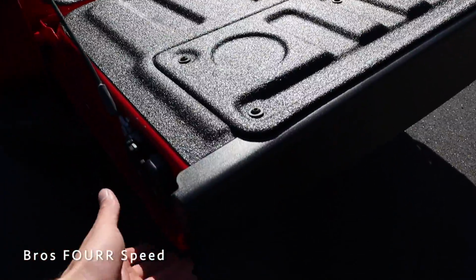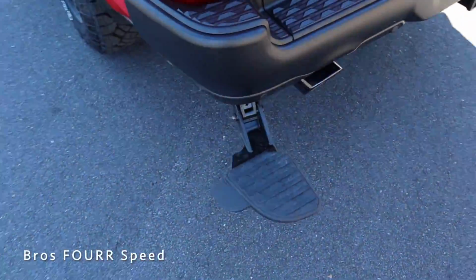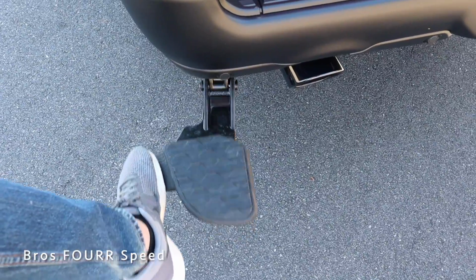And then finishing it all up, the tailgate weighs practically nothing. You can easily lift it up and close it into place, and then giving this a firm press forward, you can store away the footstep.